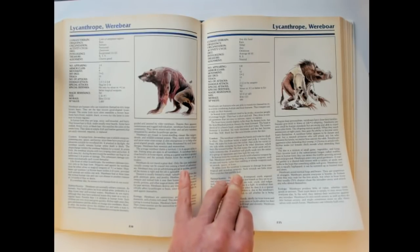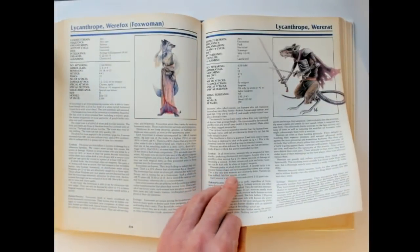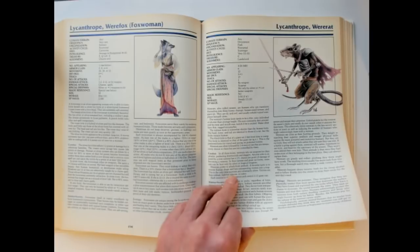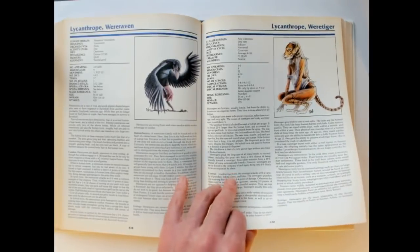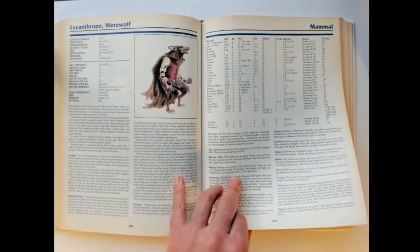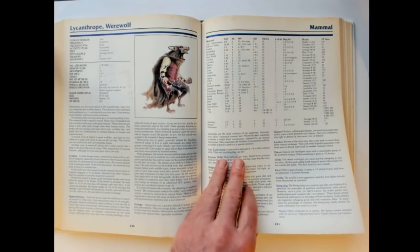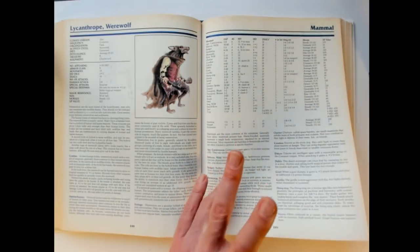The lycanthrope. So werebears, wereboars, and of course we get the werefox. The werefox. This is the foxy lady. Ha! No, I'm only kidding. Were-rats, and of course there'll be a werewolf in here. Were-ravens, were-tigers, the traditional werewolf, mammals, even covered basic beasts, which now in the modern book is in the back, but I still think it's not a bad way to go.